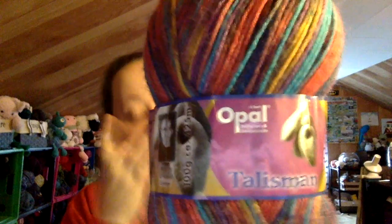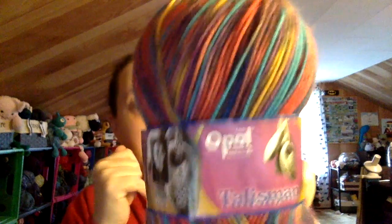And the last thing is another new start, and it's out of this amazing yarn, Opal. I love Opal. This is from Sarah Hepworth, and I don't think I ever showed the yarn that she sent me for Christmas. And I still haven't sent her anything for Christmas. Christmas was horrible. Anyway, it's Talisman. My eye's itchy. And here's the colorway.